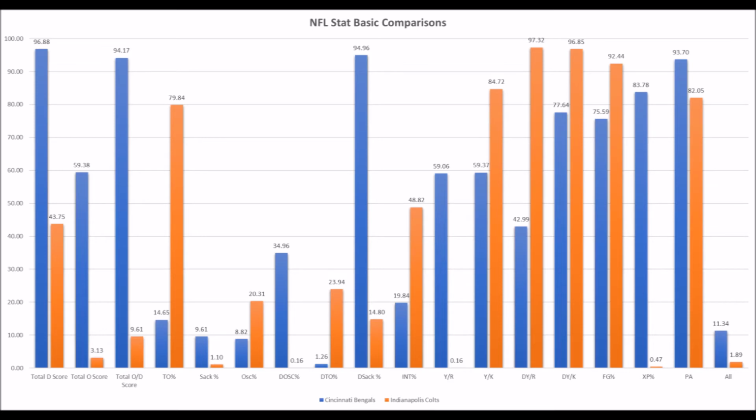The special teams data does favor the Colts in a lot of different areas, especially in terms of field goal percentage, which could be very important if this is a close game that could be determined by a field goal. That's going to be really important. So I would say overall, special teams definitely goes to the Colts.